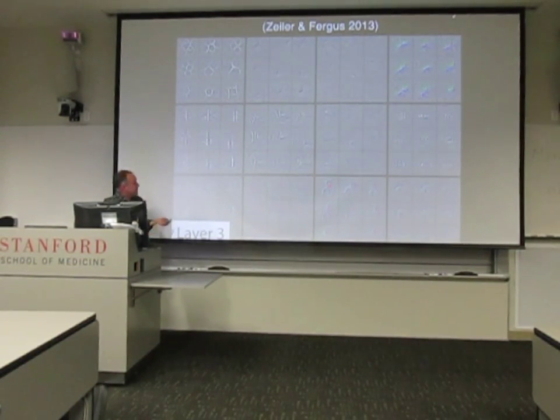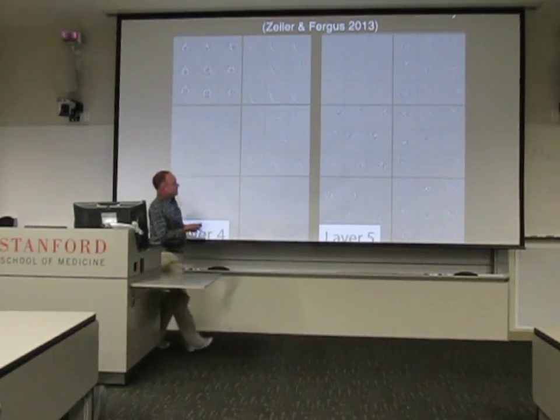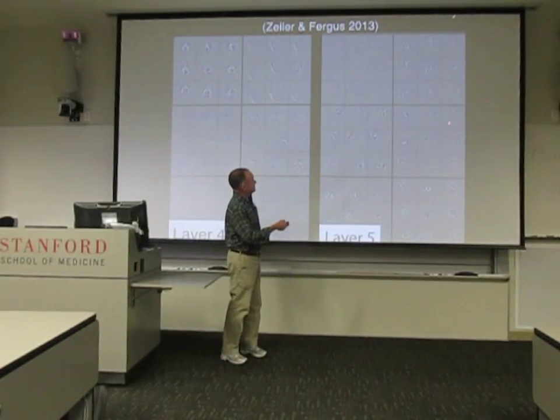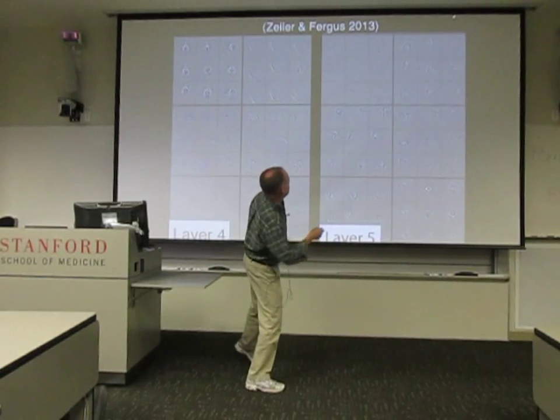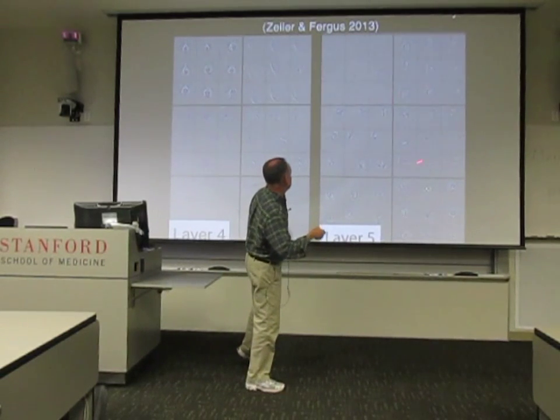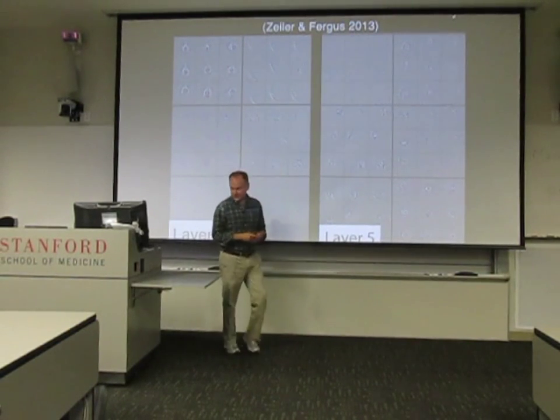These are neurons in layer three, which are getting a little more complicated. Layer four, and finally in layer five, you find neurons that are selective to entire shapes. So here's a neuron that's selective to what looks like pieces of wheat. No, I guess a face. Yes, these are faces, and then you have maybe pieces of an animal, ears, dog snouts, and so forth.